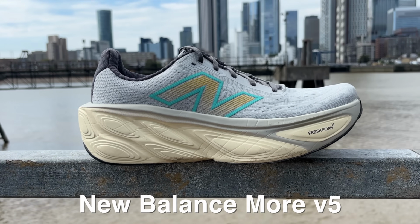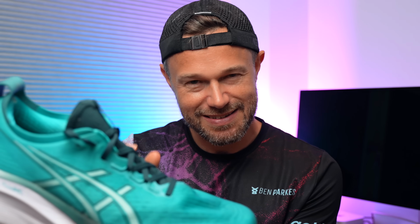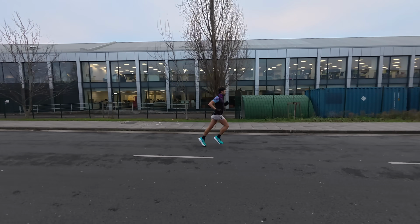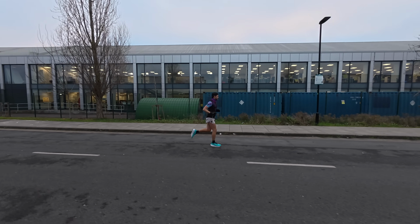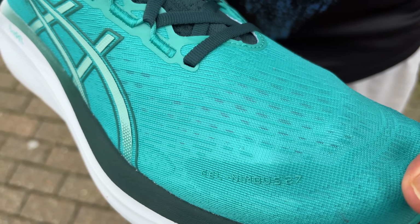Go New Balance More version 5 if you want that ultimate marshmallow effect. I quite like it because it has a little bit of spring, it's got a little bit of responsiveness. You don't sort of sink into the tarmac too much. Really good build quality with this shoe, really good premium materials they've used to make it.